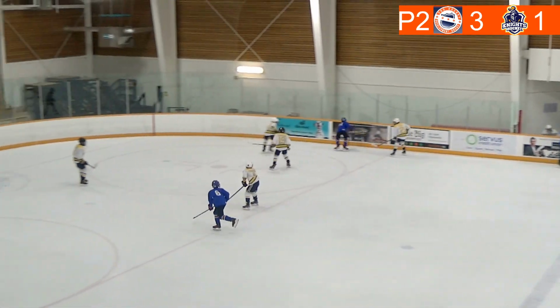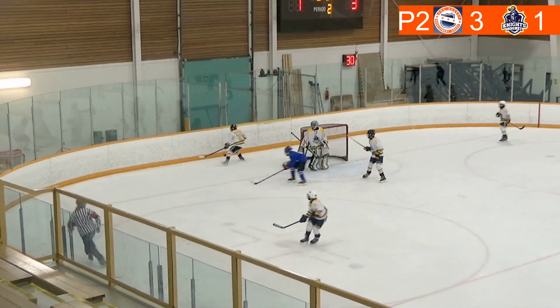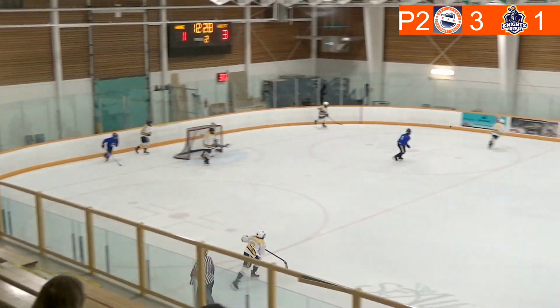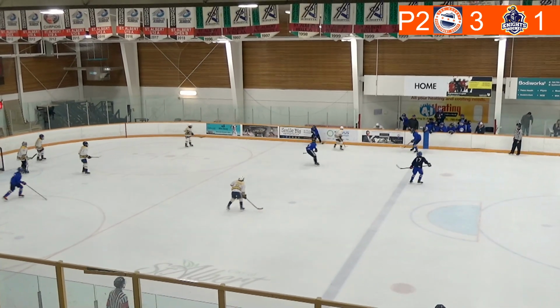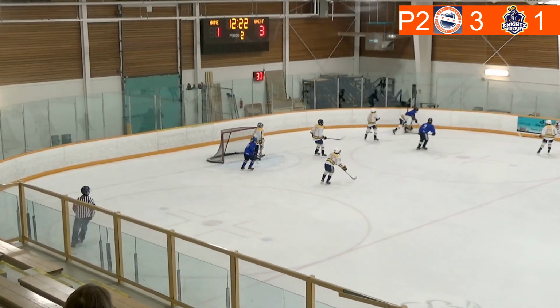Comes into the Knight zone. 33 challenge. Sends the puck down below the Knight zone. Or net. And number 19 for the Knights puts it to the far side. Cut off far side by number 1. Here's Alberta Pro coming into that far corner.